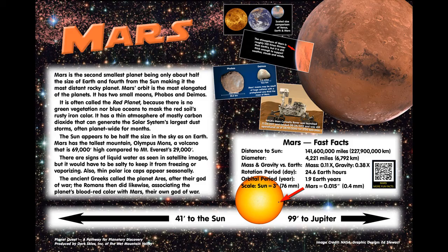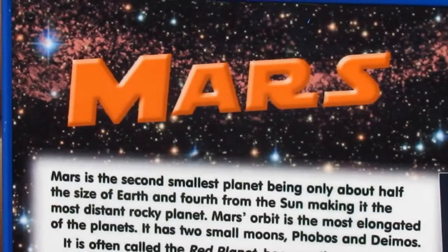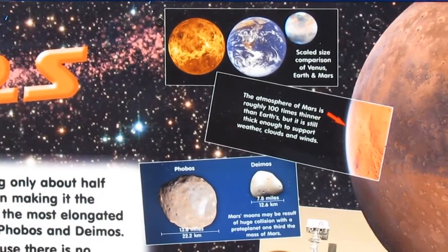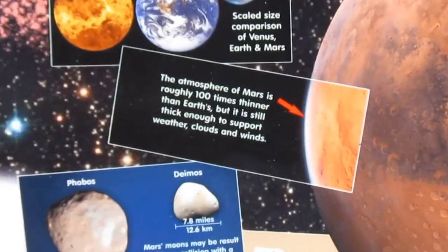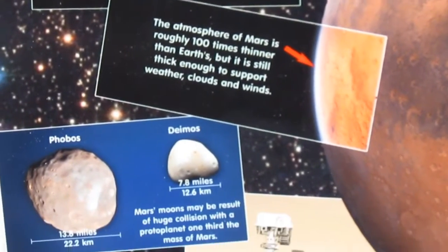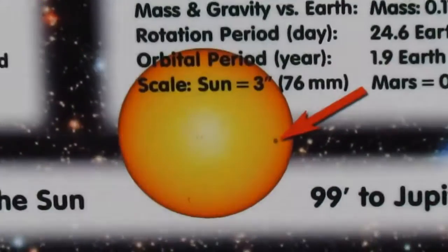Planet Station 4, Mars. The title text gets its color from Mars' rusty soil. The 4 inserts include comparisons of Venus, Earth, and Mars, an image of the atmosphere on the horizon, its 2 moons, and the space probe Curiosity. The next planet, Jupiter, is twice as far from the Sun as Mars, at 99 feet.